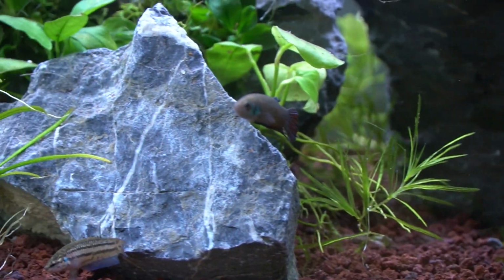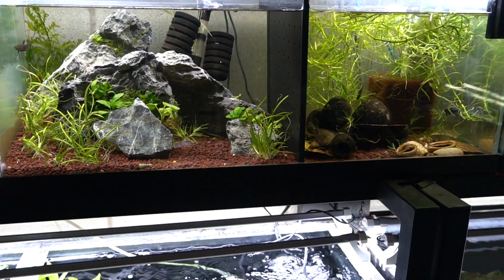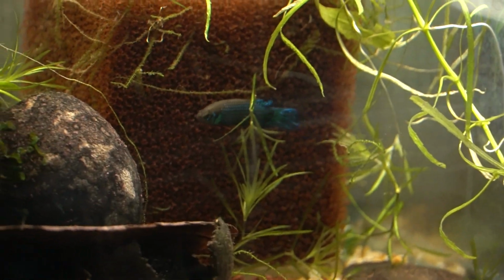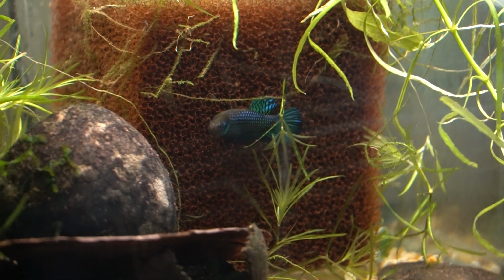But I'm pretty excited to document the process of breeding these guys. I haven't bred any bubble nesters. I've only bred mouth brooding bettas, so I'm pretty excited with this project. And I think it's very successful. And I use the divider from Life with Pets, and it is excellent. I've been really, really impressed at the quality, the ease of installation, and how stable it is within the aquarium.